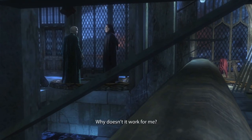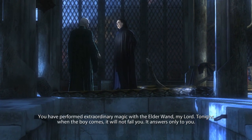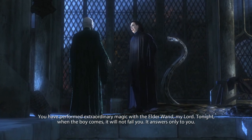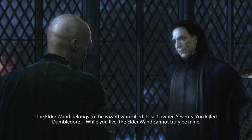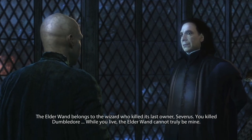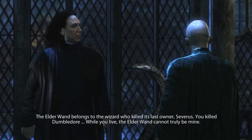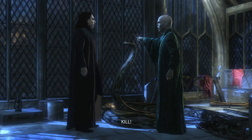Why doesn't it work for me? You have performed extraordinary magic with the Elder Wand, my lord. Tonight, when the boy comes, it will not fail you. It answers only to you. The Elder Wand belongs to the wizard who killed its last owner, Severus. You killed Dumbledore. While you live, the Elder Wand cannot truly be mine. My lord. Kill!